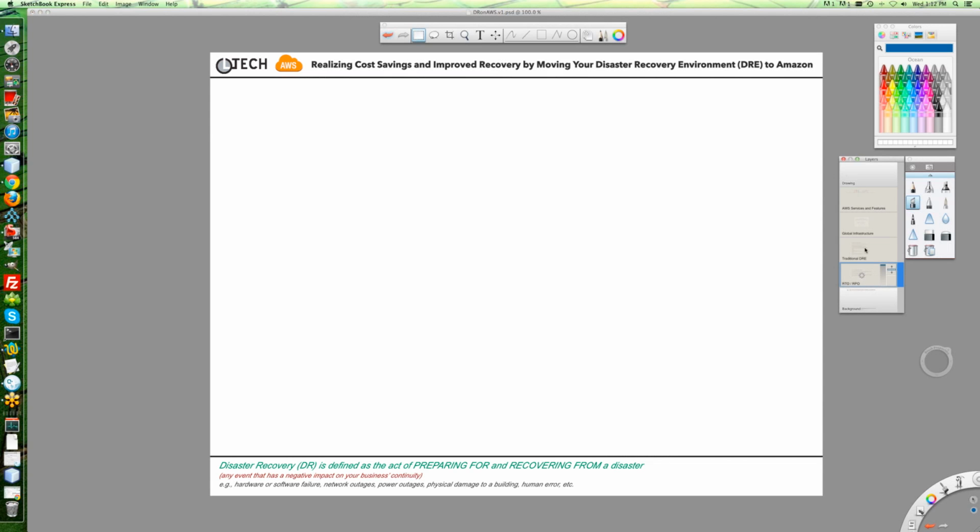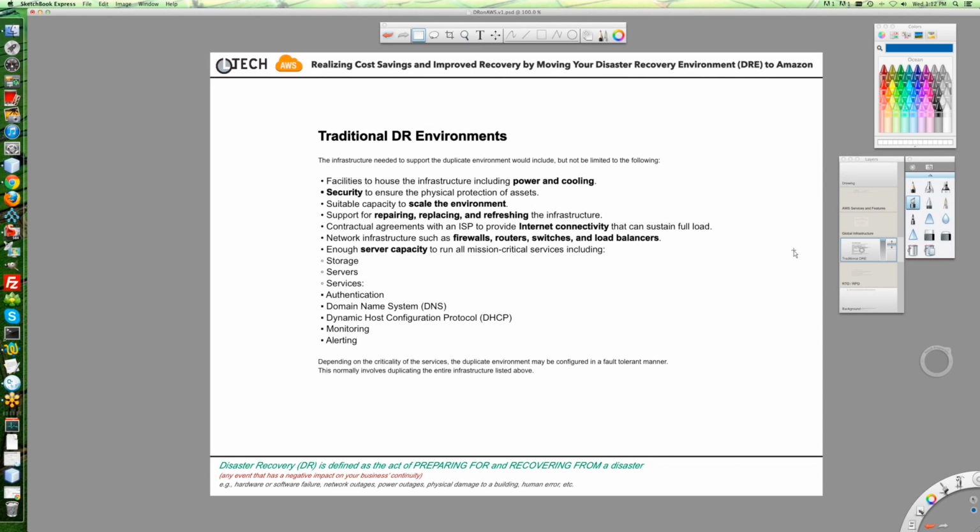Every organization has their own requirements, and AWS can support a similar model to tape backup, where you have nightly incrementals or nightly fulls, all the way to fully redundant transactional replication, where there's zero data loss. So before we dive into some of the solution models that are possible with AWS for disaster recovery, let's talk for a moment about traditional DR environments, which I'm suspecting will be somewhat familiar to this audience.